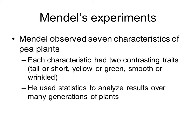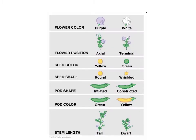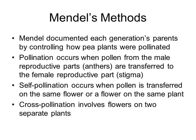And the good thing about pea plants is that they breed quickly, and every season you'll have a new crop of plants. So he didn't have to wait very long to get results. So here's some examples of what he found. These are the traits that he looked at. He controlled how they were pollinated, so he knew exactly who the parents were, and then from those seeds, when he planted them, he could predict what those traits might be in the offspring.